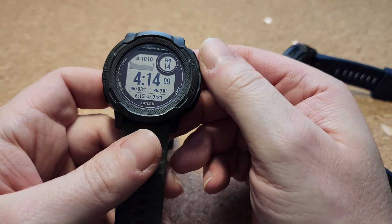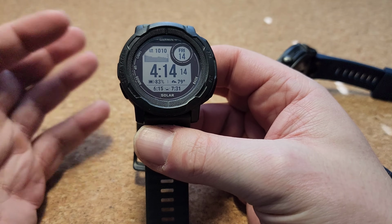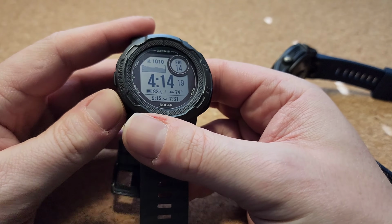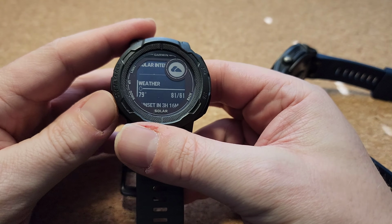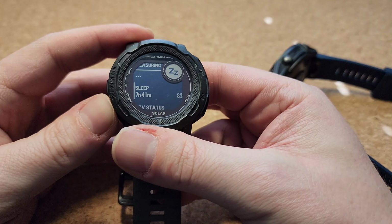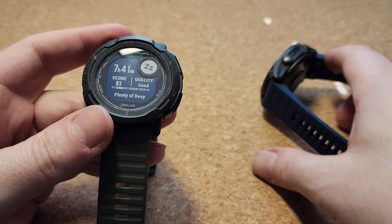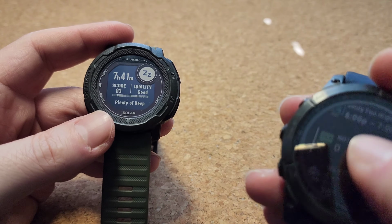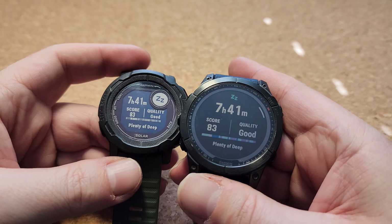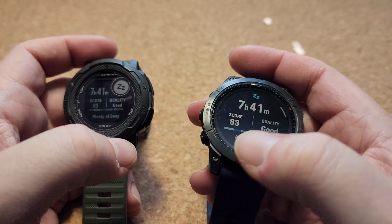Now this one, obviously you have a monotone display, so as far as seeing the time, sometimes I feel like it's actually easier to read this one, but obviously the lack of touchscreen, lack of color can make this one a little harder to read. So when you try to read some of your data, it's not as easy to interpret. Sleep is a good example. It's much harder to look at sleep on this one versus this one, right? You can't really tell the colors like you can here. Here you can see your stages much better.